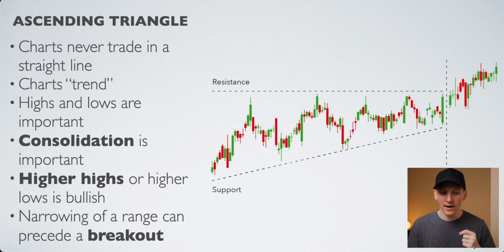Higher highs and higher lows is bullish. I'm going to get onto that in a second, but you have higher lows. The lows are ever going higher, and that is a bullish sign. This is going to precede a breakout for sure.